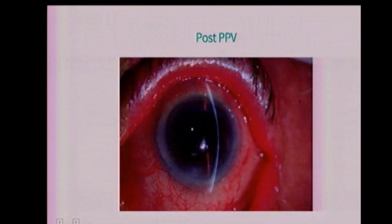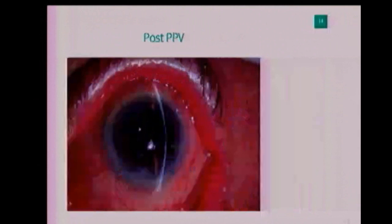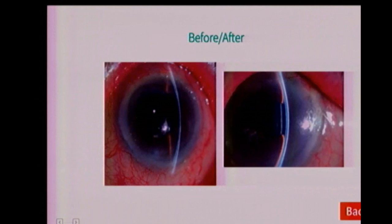So this is what happened to the patient after he underwent vitrectomy eventually, and the AC is deepened. We're not lucky like oculoplastics. We have before-after pictures of blepharoplasty or lids. These are glaucoma before-after pictures. So this is before, and this is after. Okay. Next.